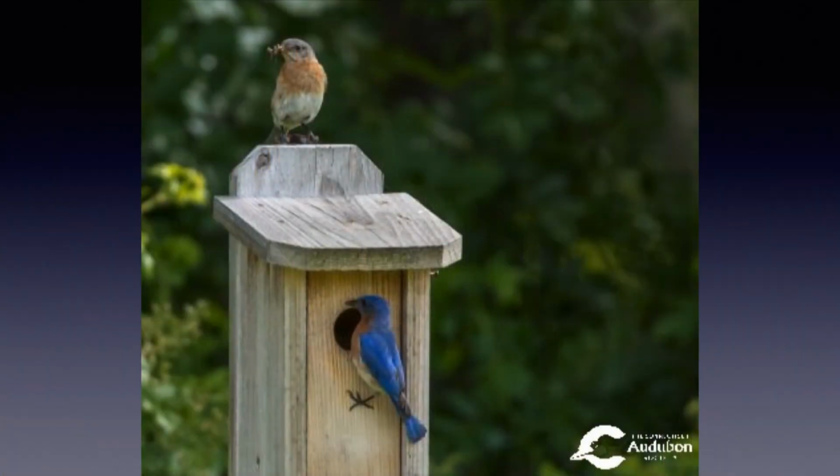Right. You want to do it low enough that you can still access the birdhouse. You want to have a way to open it to clean it out, or to look for predators and look at nest success too. If you have an issue with predators, you can put it up a little higher and use a ladder. But 4 to 6 feet is usually a good height on a pole. And again, make sure you've got that baffle underneath too.